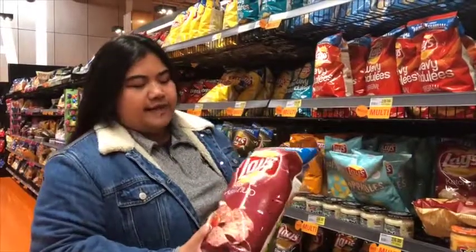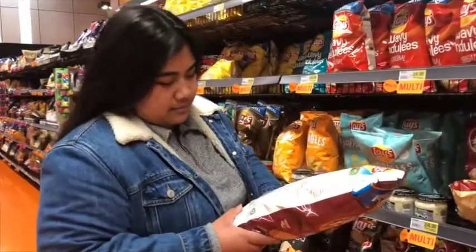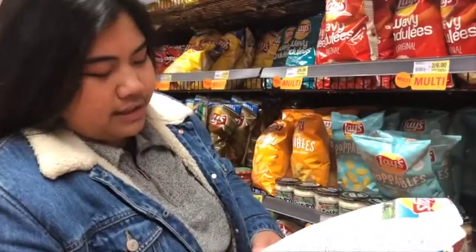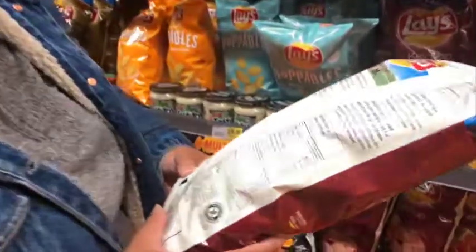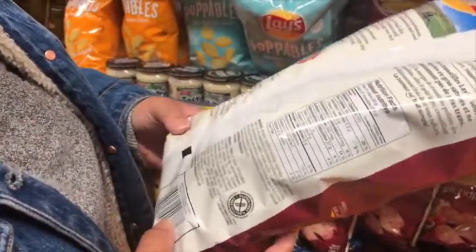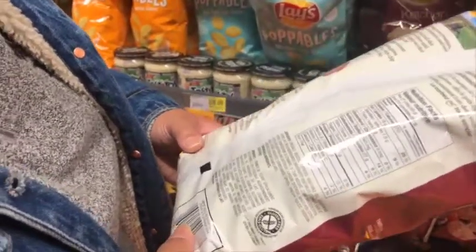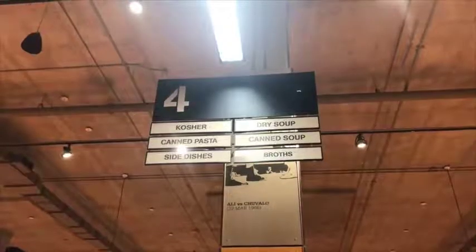In my hands, I have Lay's ketchup chips. I want to look at the ingredients. The first ingredient is specially selected potatoes, and the last ingredient, disodium inosinate, disodium guanylate. Do you know what you're eating?